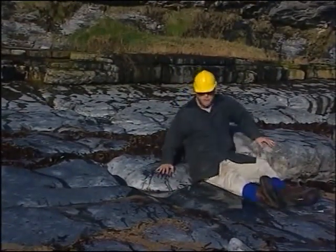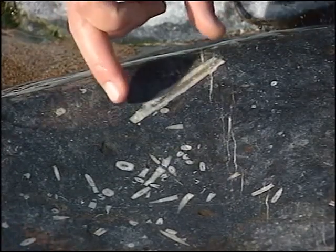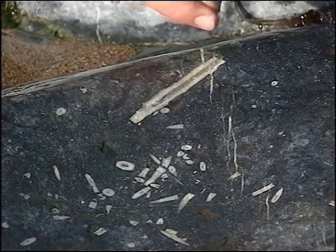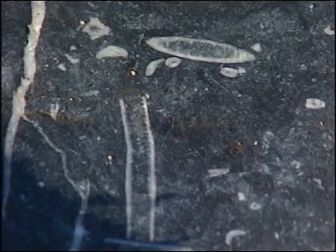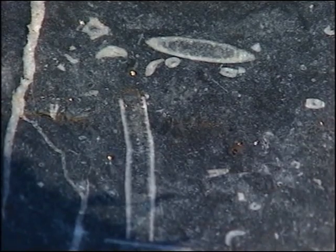I'll start with one of the limestones. This one here contains a number of lengths of crinoid stem. Clearly these were broken up and transported prior to burial, but what's quite striking about them is the length of the pieces. They consist of numerous ossicles still stacked together.